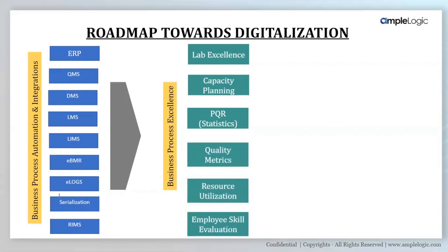When you look at lab excellence, if the turnaround time of samples is 3 days, you may be able to group the samples and load them into an equipment, because the time the sample stays in the equipment may be 5 hours.